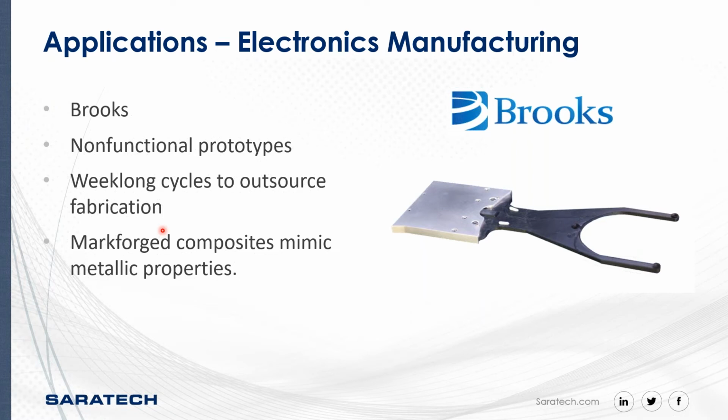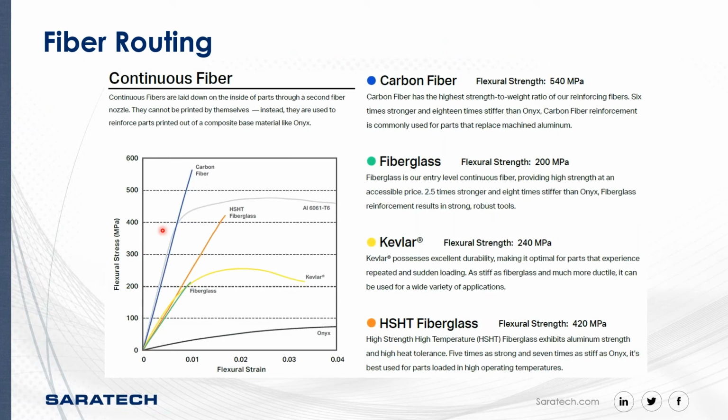So they went from just being able to 3D print test prototypes to actually 3D printing a final end-use product that they could use on their automation lines. So how does that happen? Well, we talked about here, you can see the stiffness of the carbon fiber matches, the strength of carbon fiber matches 6061 up until its yielding point pretty much.